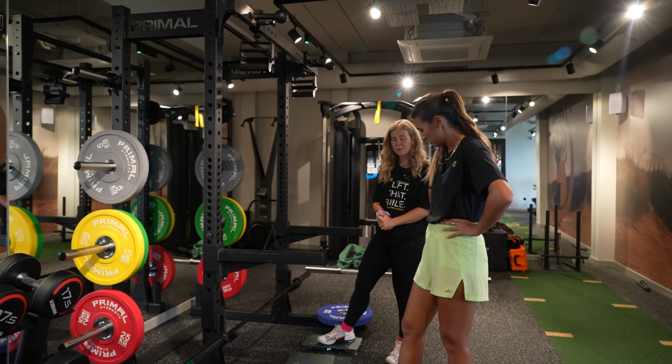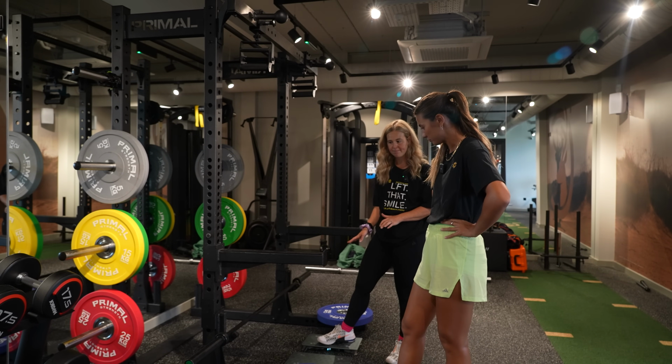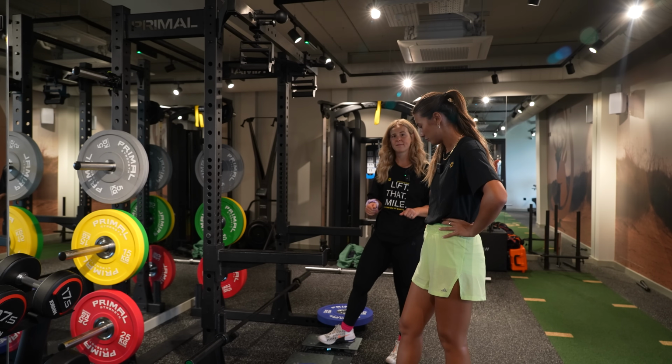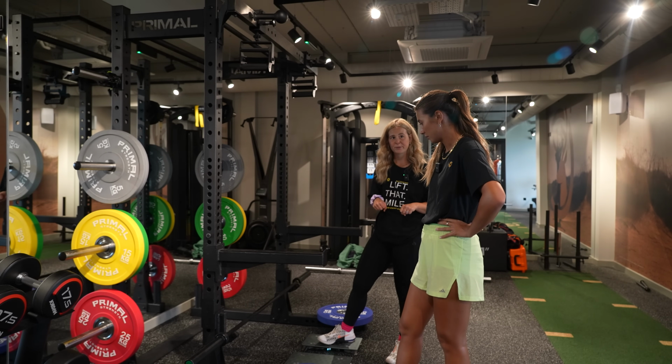We're gonna be doing, what are we doing first, Hattie? So we're gonna do a bit of strength testing with the force plates this time. Last time we did the explosiveness with the jumps. Now we're going to do basically pulling into a rack to see how much force you can produce.